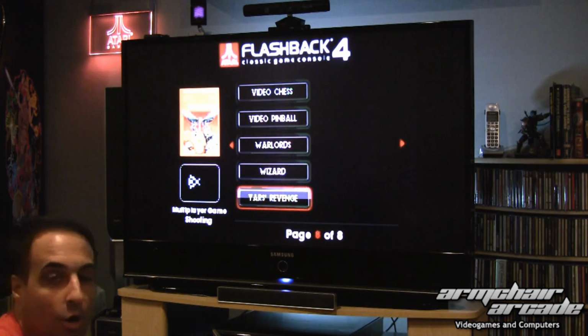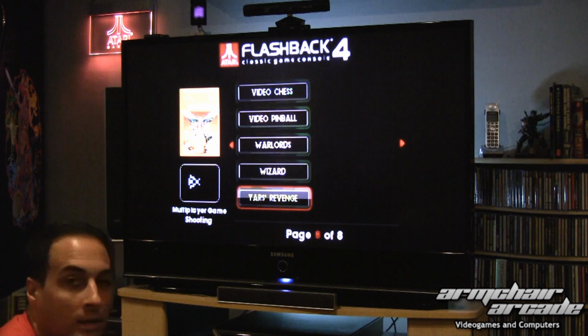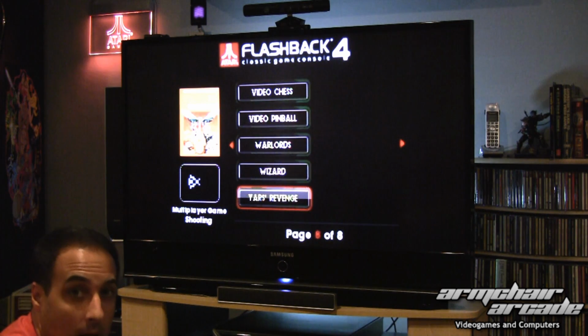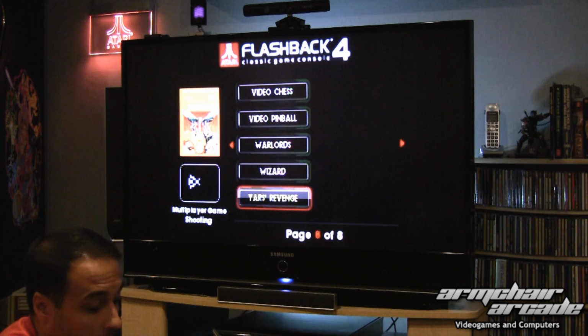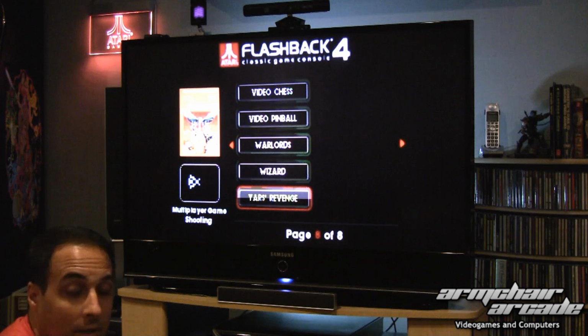Okay, so this was part 2 of the Atari Flashback 4 review. Hopefully the combination of this and part 1 will give you what you need to know whether you want to buy it or you want to recommend it to a more casual friend. I like it. I have no issues with it. I especially like the separately available wired controllers. Again, those are always good to have.